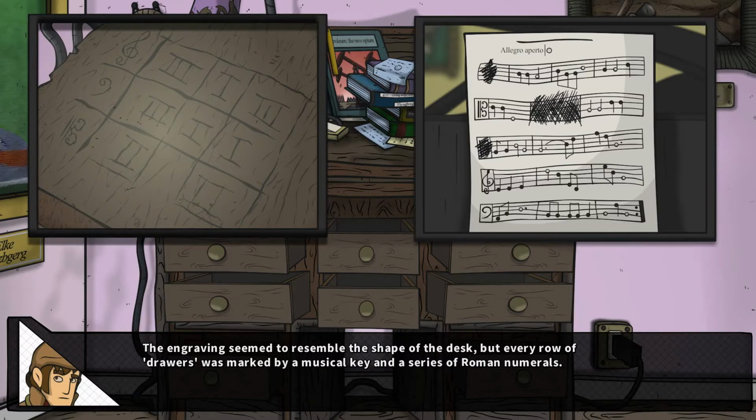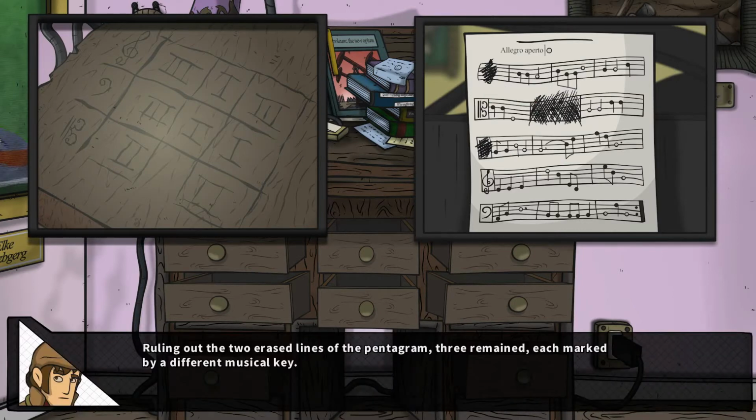The engraving seemed to resemble the shape of the same thing. Ruling out the two erased lines of the pentagram, three remained, each marked by a different musical key. Were the notes on the sheet music a reference to the drawers of the desk? I also noticed something written on top. Allegro aperto. In music, that means something like a cheerful open.